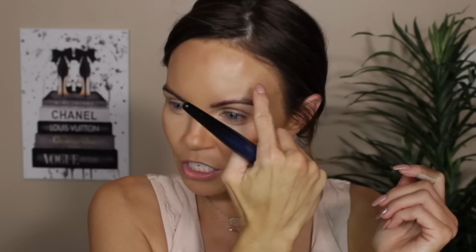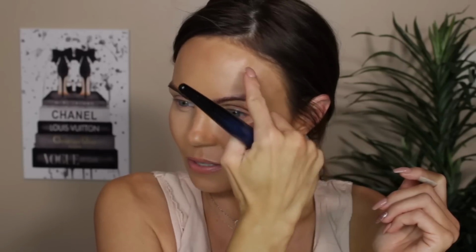I always hate putting bronzer on my forehead. I know that I need to shrink my forehead, but I have these ridges in my forehead. You can see those little dips. And it's really hard to blend. It's just kind of a pain, to be honest.